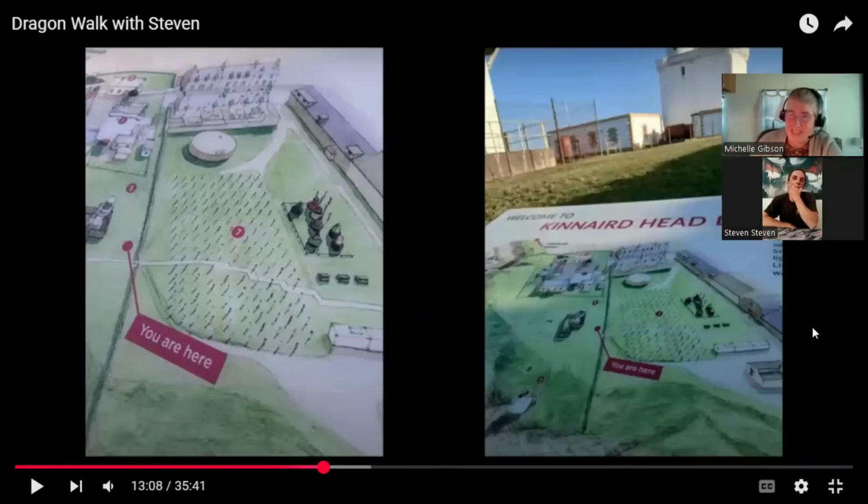And we're going to get to a place as we go through the photos that you sent me that we'll talk about that is in this area at Kinnaird Head. So let's see what else you sent me. This is your second video.